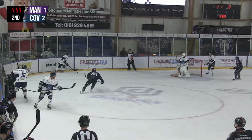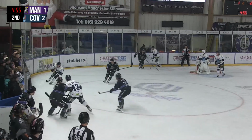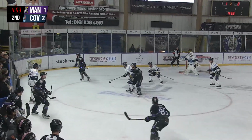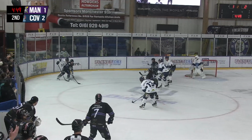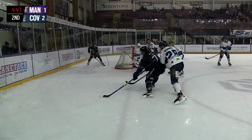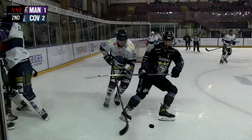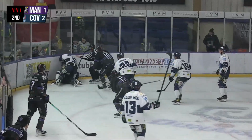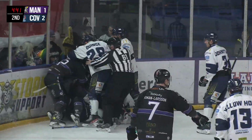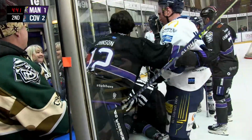Nice play by Johnson. He gets checked into the boards. There is a check of his own. Lashinsky ends up going down. Let's see what caused that. I was looking away as there's going to be a penalty on the play against the Blazers. DeLuca and Lashinsky in the corner have lost temper with each other, and Tanner Lashinsky throwing the glove punches down on DeLuca in the corner.